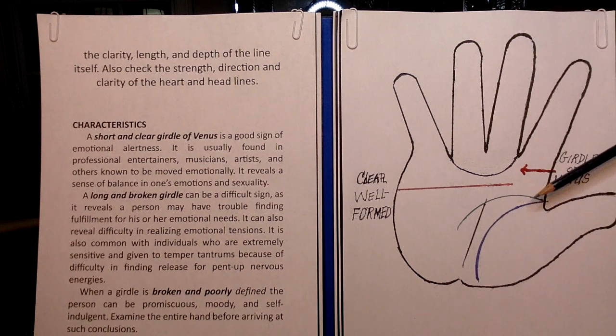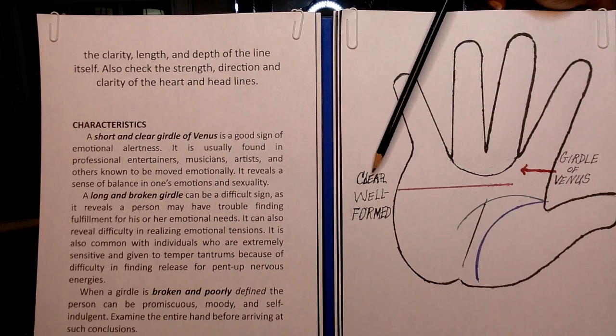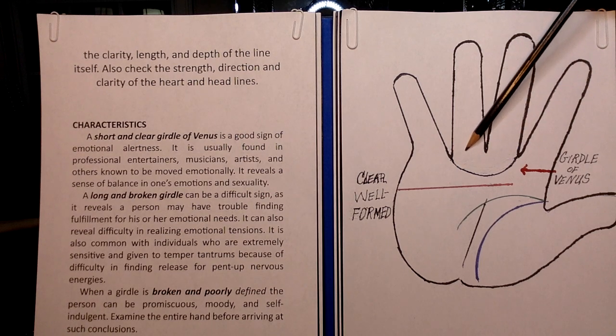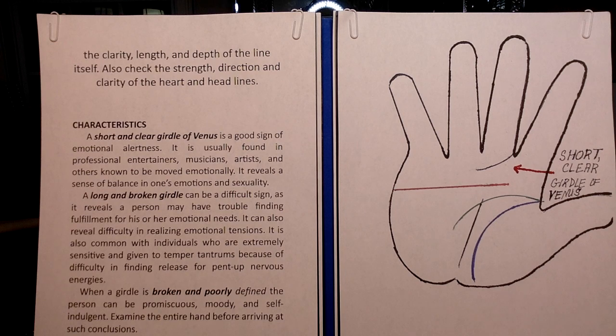Now this is ideally, if you have one and it looks like this. As we go to the others, you won't be seeing one where you have the complete circle. It starts here and ends here, if it's completed. And then we have to assume, certainly by looking at this, the line is complete. It's not broken. It's well formed, as it says here, clear and well formed. It's a single line that comes between the index finger, or Jupiter, the middle finger, which is Saturn, and the ring finger. These two fingers are in between, and we have it ending between the ring finger, or Apollo, and the little finger, Mercury. So you can't miss it. So that's ideal.